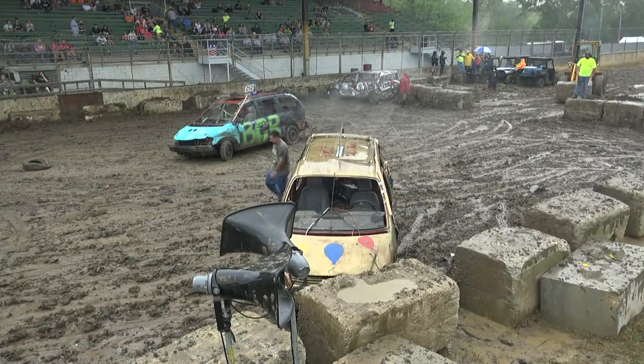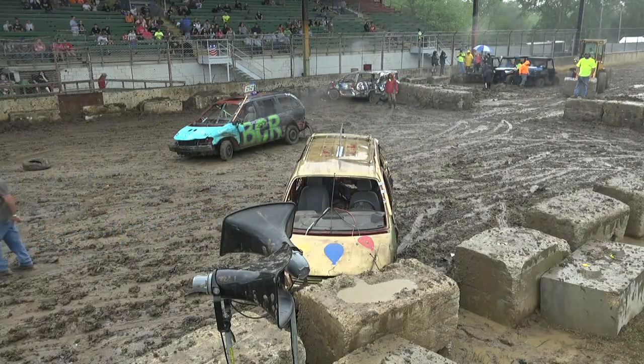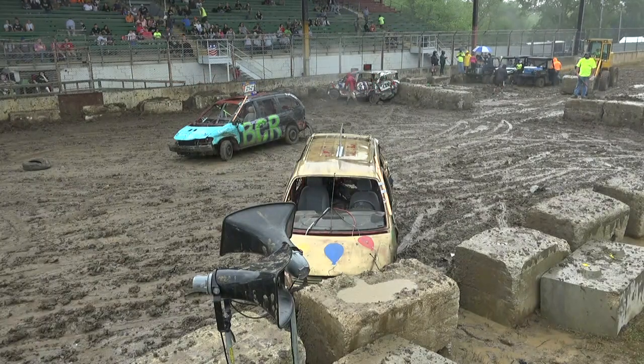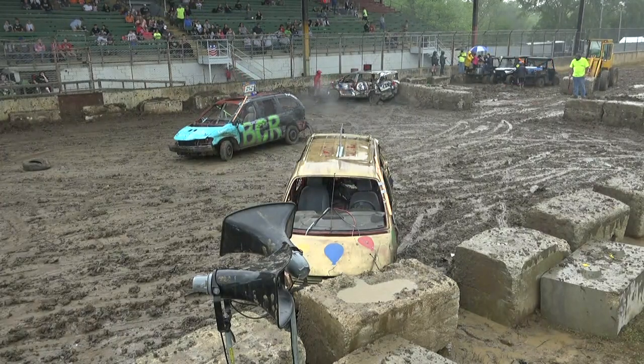Steven Terpstra in the 925 van that's over there in the right-hand corner of the track got a wild ride, man. He took a beating in that van, whether he wanted to or not. Everybody seemed to find him on either side. They worked him into each wall of the track.